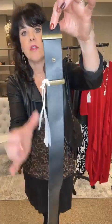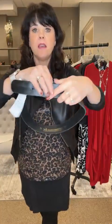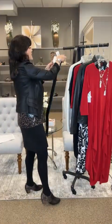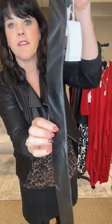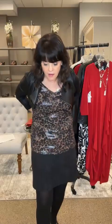So buying a really nice belt is also a great option for the diva because she's going to appreciate the fact that she can take that belt and change up looks that she already has. So I have this one in the black with the slide, so it's a slide through. You guys saw it on me. Looks like that. And then I also have this one that's more of your traditional buckle style. A little bit more casual, kind of a fun leather. I'll put that one on as well.